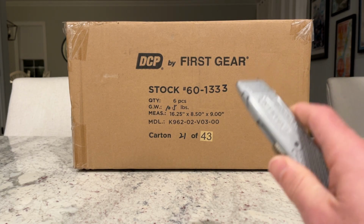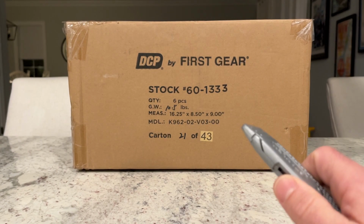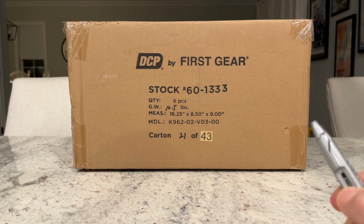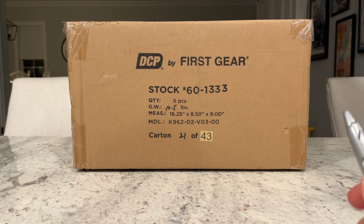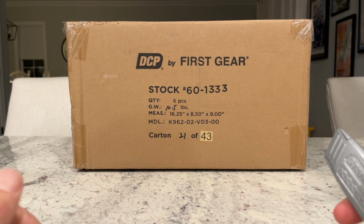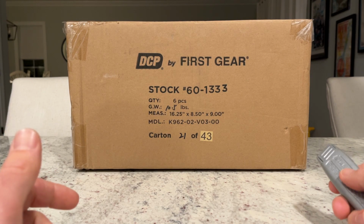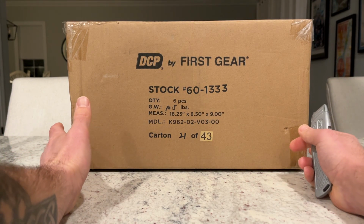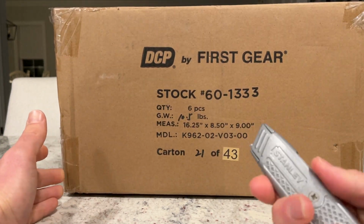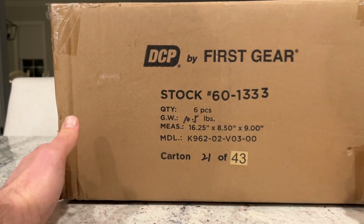Today we do not have DCP by First Gear, but it's just a mixed box of GreenLight that I got from 3000 Toys, just to fill some gaps in the collection and replace some green machines with the regular one. So without further ado, got my trusty box cutter. Let's get started. Just kidding.